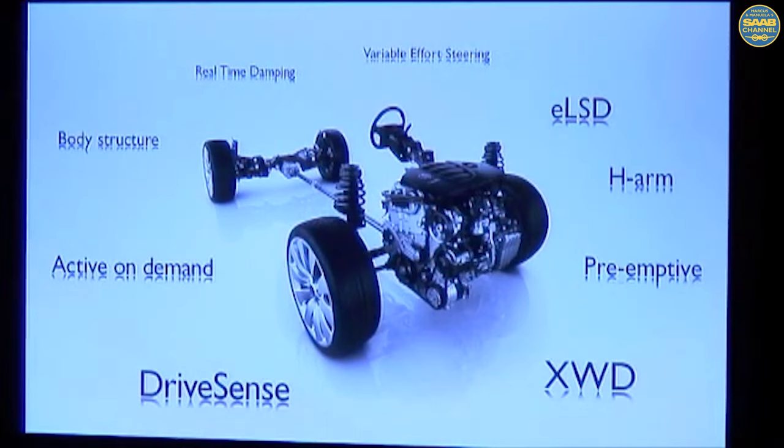The 94X, which you will drive today, and even the Aero execution that you will be driving here today, is equipped with DriveSense, our adaptive real-time damping system with variable effort steering. And it allows you to adjust the agility and the performance of the car with a simple twist of a knob. Beside the gear shifter, you have a knob where you can choose different driving modes.